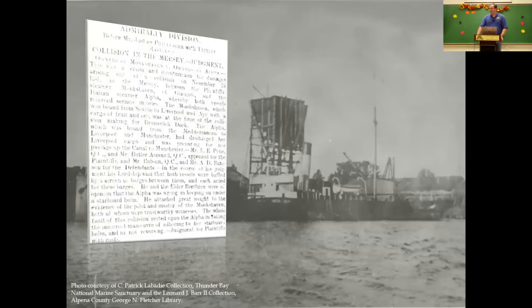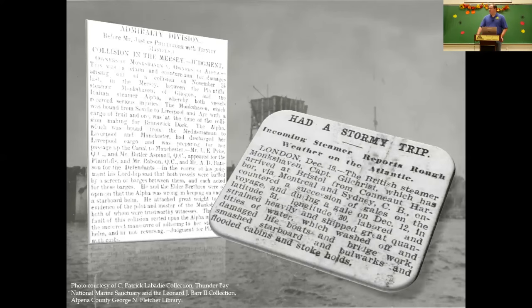In her days of crossing the Atlantic Ocean, she has her usual stories, including a collision over in a river in England. She was found to be not at fault there, but she does run into another ship. And she has quite a trip crossing the Atlantic and coming back to the United States, where the lifeboats are washed away, the bridge works are washed off, cabins are flooded. She basically barely survives this North Atlantic storm on her way back to the United States.